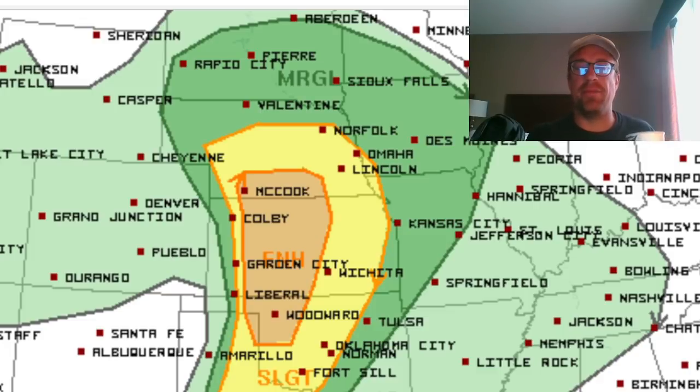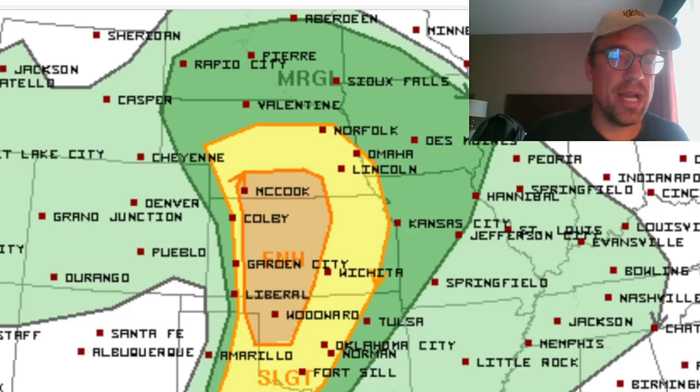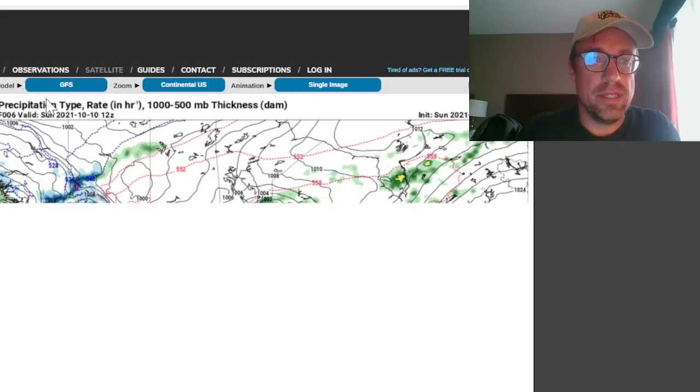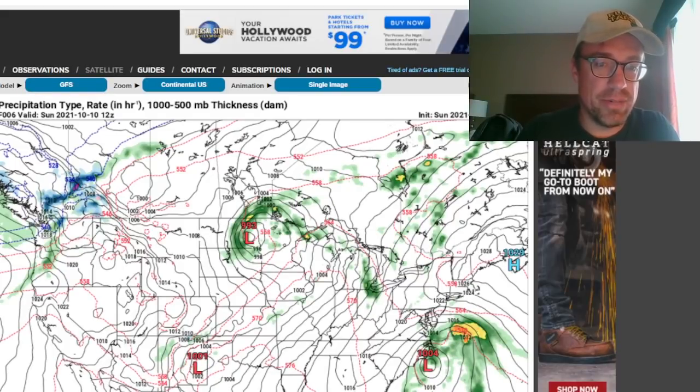Big day on Tuesday, big outbreak as well, and all of this ejects up into eastern Iowa, Illinois area, Corn Belt on Wednesday for a relatively high wind shear, low CAPE type of setup. But that still looks substantial there on Tuesday. Big event happening. And we will, of course, monitor it, chase it, stream it live.